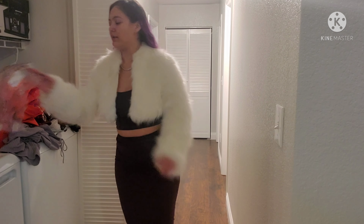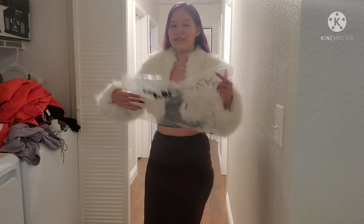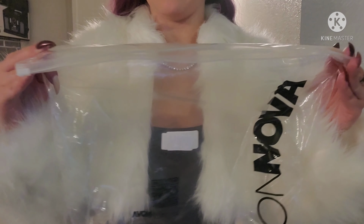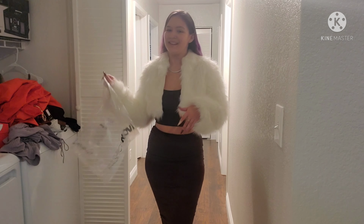It did take up quite a bit of room in the package that I got it in. It comes in this bag, so my plan is to keep this bag and it zips. I'm just gonna store it in this bag because I don't want it to get ruined in my closet, and I also don't want it to shed on my other jackets in my closet. But yeah, let's move on.